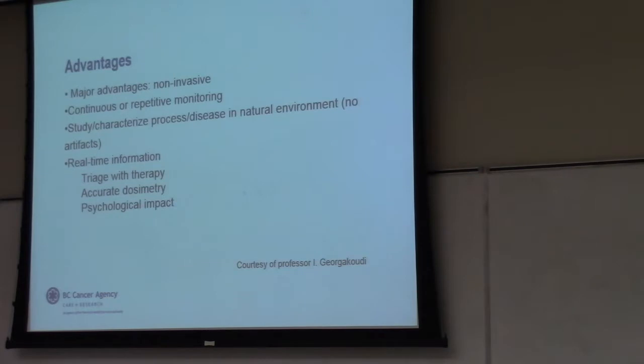So some of the advantages of biophotonic techniques are, first and foremost, it's non-invasive. So we can do the imaging, we can do spectroscopy, we don't really have to damage samples. This is particularly advantageous if you want to monitor the state of your patients. And also we can study and characterize the different diseases in their natural environment. That means that because our bodies have so many different molecules, they are essentially acting like natural biomarkers.